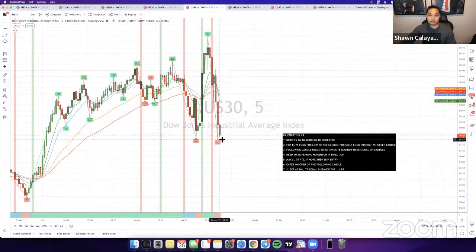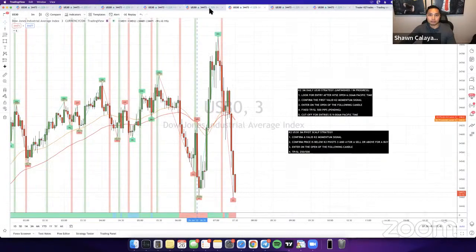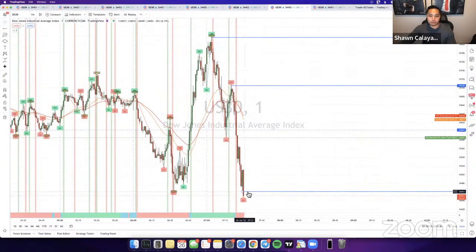Let's see what happens here. If this closes green, then this might be another variation version 3. But at the moment, it just doesn't look like there's anything there. Nothing off that, nothing off the 1 minute, just keeps dropping lower and lower.